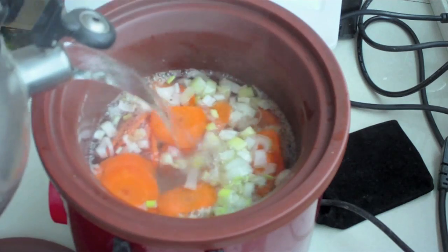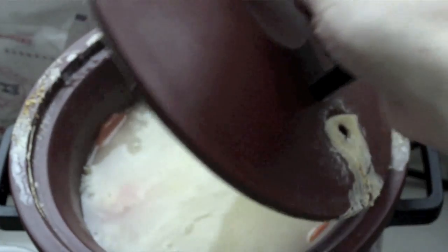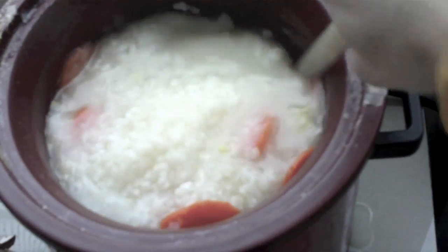We go ahead and put some onions and carrots in the pot as well. And you let it cook for about 4 hours. It's going to take on a consistency similar to oatmeal, and like oatmeal, you can have it runny, you can have it thicker, however you prefer.